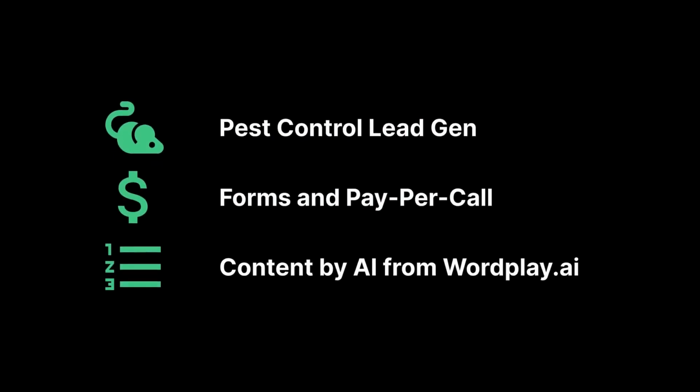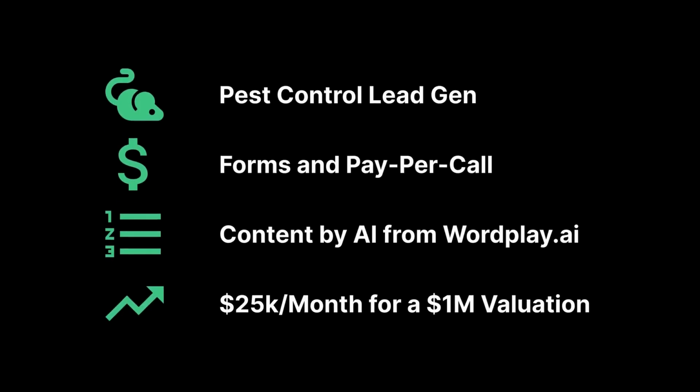We're creating all of the content using AI, using Wordplay.ai, which is the best platform for creating long-form content with AI. Our goal is to reach $20,000 to $25,000 a month in revenue, which values the business at $1 million.